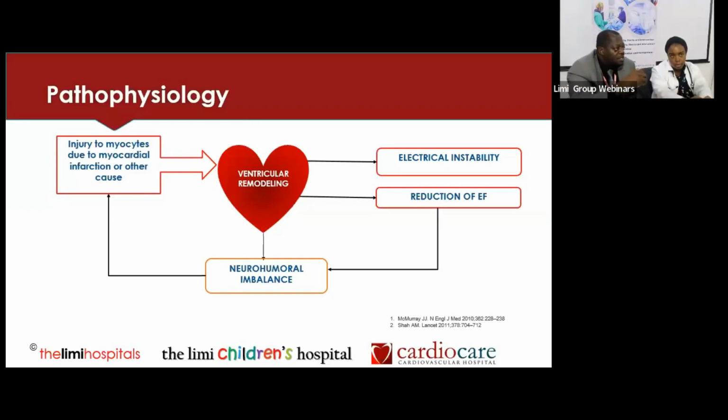You have a lot of neurohormonal changes from the renin-angiotensin-aldosterone axis. You have sympathetic stimulation. So when all these things work together, you have some causing vasoconstriction, some causing sodium and fluid retention, some causing fibrosis in the myocardium. So at the end of the day, you end up with ventricular remodeling. The heart that normally should be elliptical in shape now becomes like a sphere, and it becomes dilated.